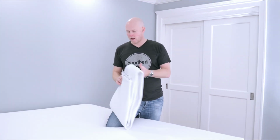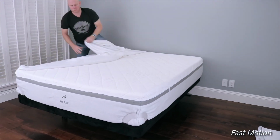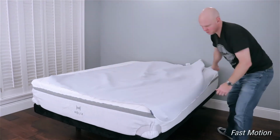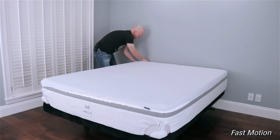So that also is an improvement, by the way, over previous generations of Helix products, which did not have as much airflow. That said, for those folks for whom heat is a particular concern, and you really want to minimize any chance of overheating, Helix also offers what they call an ultra cool cover. And we have one of those here, and we can show you exactly how you put it on, but it's super easy. All we have to do is zip off this top standard cover and replace it with this ultra cool cover, which costs $125 in queen size as an add-on.